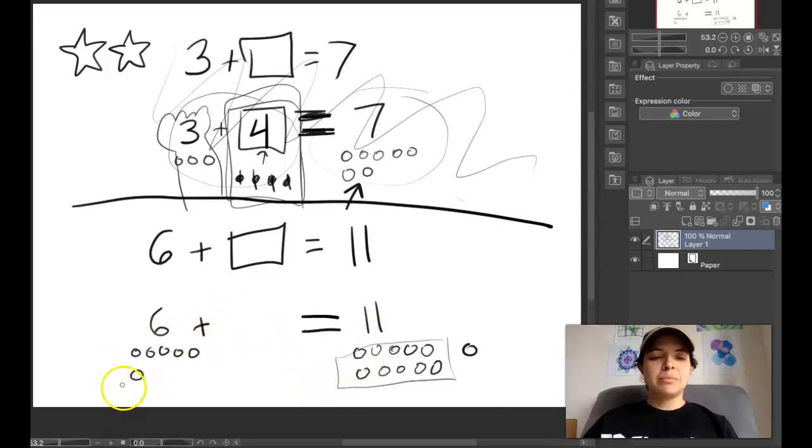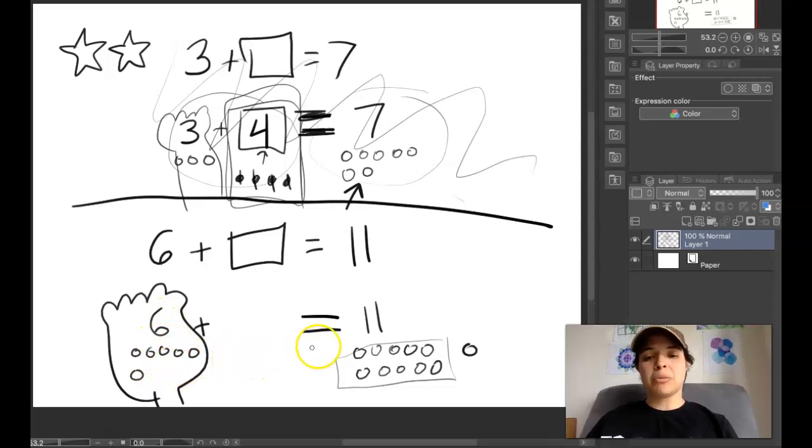Well, all right. Because we know that we have 6, we can, here's my hand. So we're going to grab the 6, and we're going to count on. And we already know what number we're trying to reach. It's right here. It's over here. We're trying to get to 11. All right, so we have 6, and let's count on. 6, 7, 8, 9, 10, 11. Ooh, and we got to it.